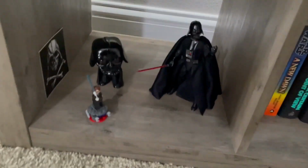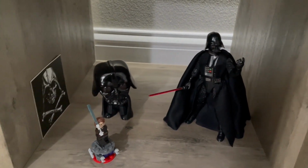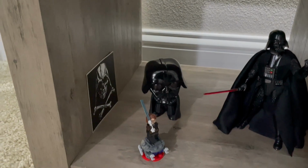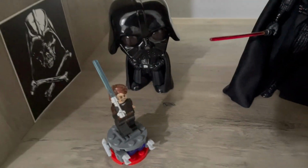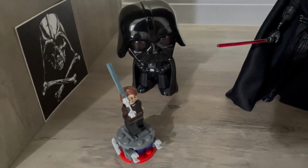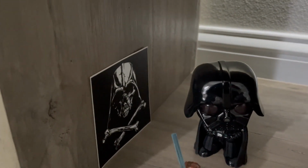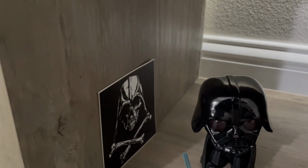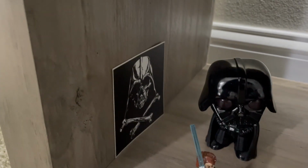Down here on the bottom shelf, I just have a little Vader area. This is the Black Series Vader, a Rogue One Vader Funko, and Dark Side Anakin from the Obi-Wan vs. Anakin Lego set. And over there is a sticker from Zero Foxtrot. He has several Star Wars designs.